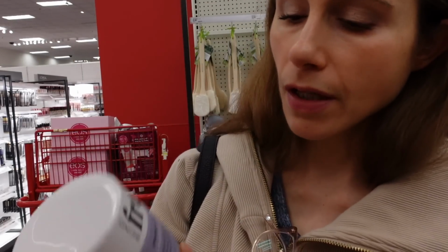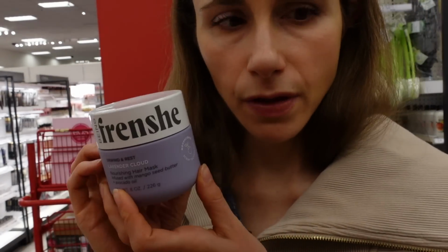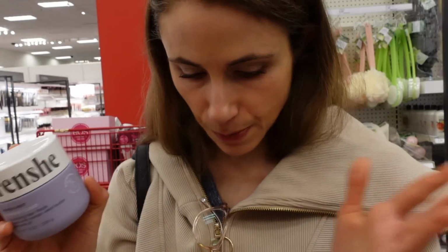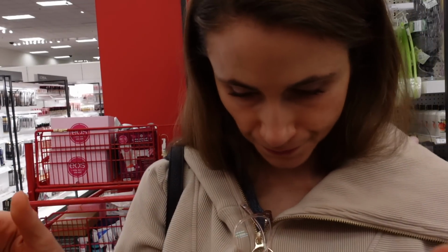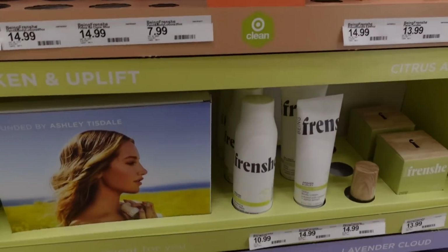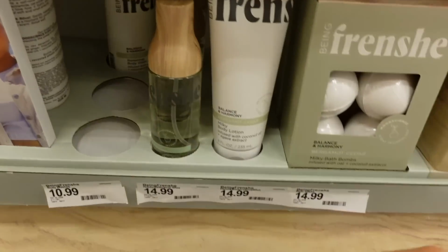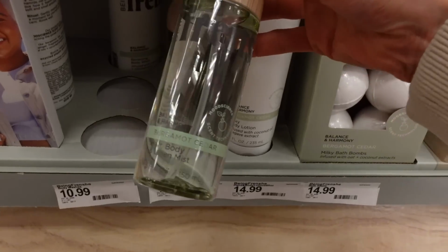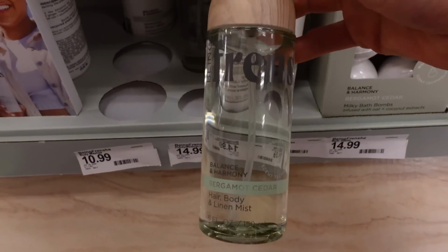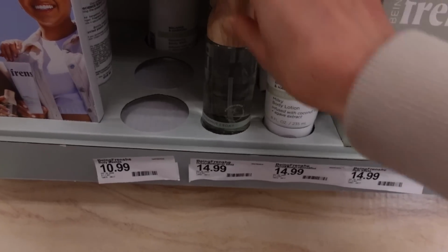So they also have a Nourishing Hair Mask. This is kind of a mishmash of different products. I guess it's like creating a spa night. Like you take a nice bath, mist yourself with the fragrance. You've got the balms, you have a candle. Mood Science. They're nice scents for the price. Oh wait, there's one more we missed here. Oh, this is a hair and body linen mist too in the line that you can mist your stuff with.